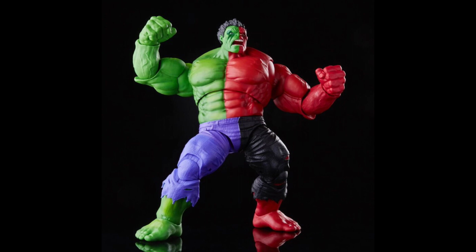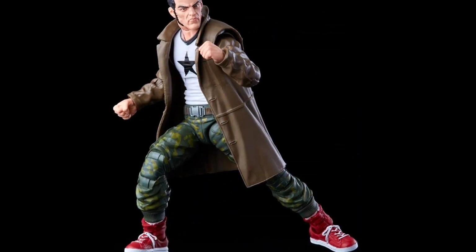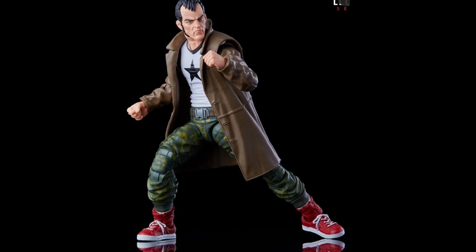We're also getting another version of MODOK, which has that Elvis expression. Pretty cool, but not enough to get me to spend $75 or $90. He comes with another figure, which I'm completely unaware of, as I am unaware of this MODOK. This is the first time that I've seen this.